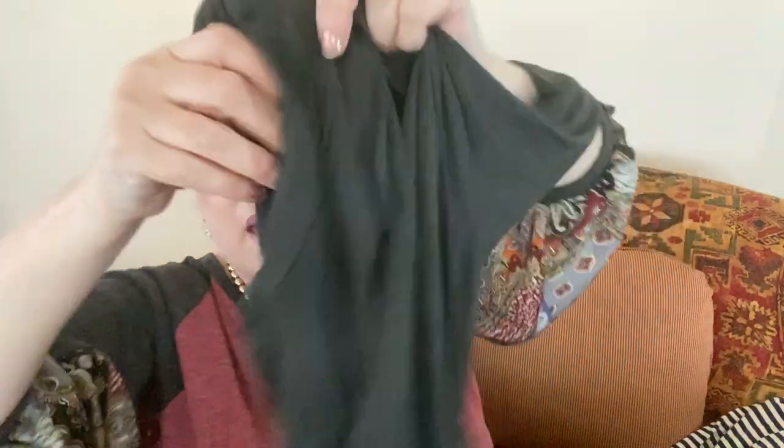And then the third Boden dress. This one is an 8 long, and it's a brown dress. It crisscrosses in the front, and it has a fit and flare maxi midi length, 3/4 length sleeves. Here's the back. I love how that drapes in the front. So if you guys want a Boden lot of three dresses, let me know.